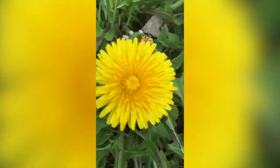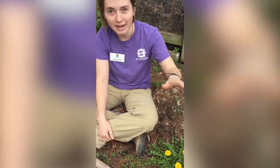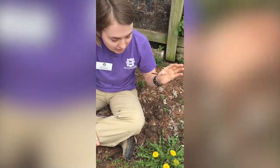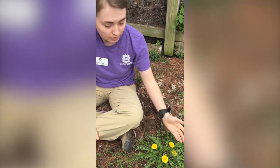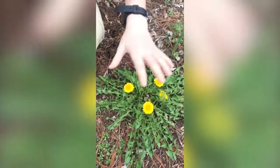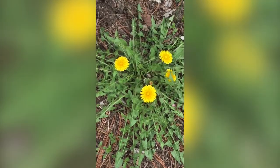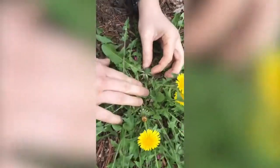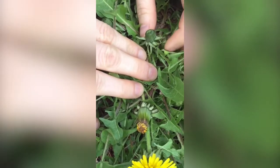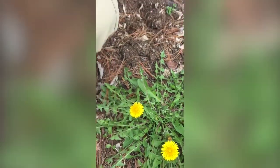So many flowers. This flower has been used for so long as medicine, as food, as all kinds of things. So the entirety of our dandelion is edible. The leaves can be eaten, the flowers can be eaten. People will make wine out of the flowers. So if you've ever heard of dandelion wine, the buds down here, before they open, they can be picked and pickled. Pickled dandelion flowers. That's something that I want to try this year.